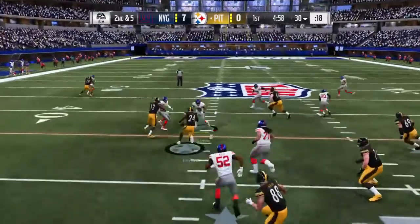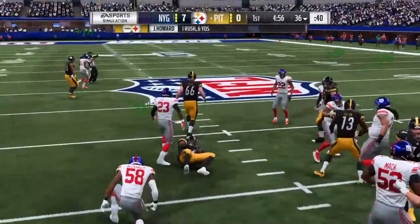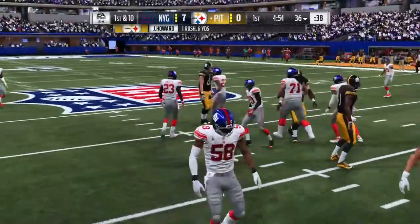Here's carry number 1 for Jordan Howard. It's a pickup of 6 and good enough to move the chains.